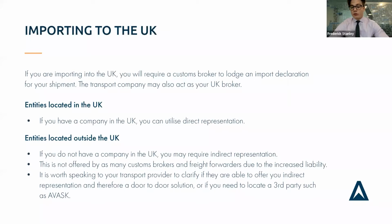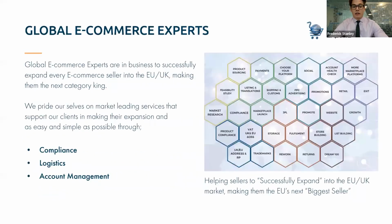In many instances, freight forwarders wouldn't actually offer indirect representation purely because of the amount of liability you as a person would then take on. This is where you'd include a third party to make sure that at the point when your goods actually cross the border, the customs authorities have someone to turn to, and in most cases, this would be us working jointly together with GEE if there are further requirements, in many situations, such as responsible person or product compliance. This is where we would turn to them and ask for their assistance on many things.